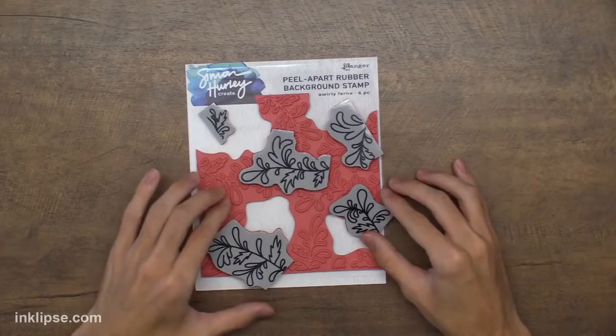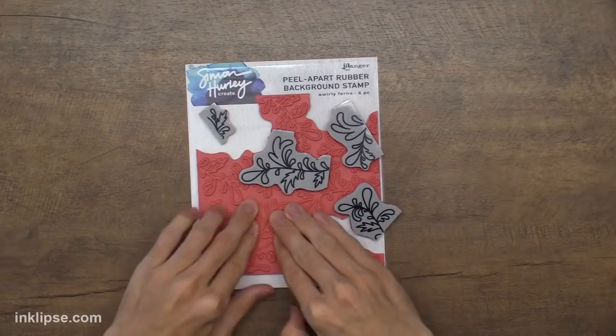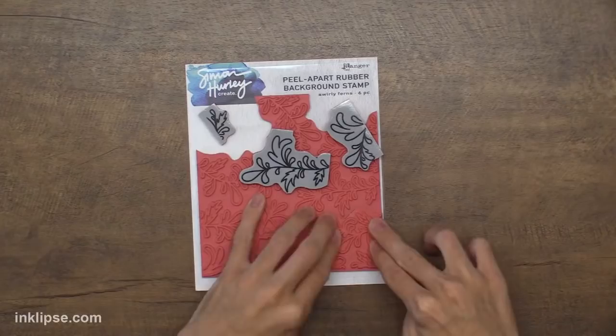And I think the coolest part is you can also stamp this at the top of the card and have ornaments hang from it, which I love. But it's a little bit more dainty and kind of frilly. And I think that's so cool. We definitely needed a background stamp like this. And this one filled that in for me.